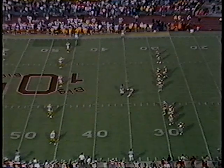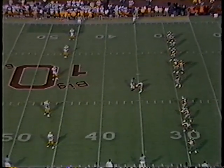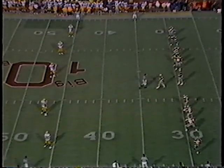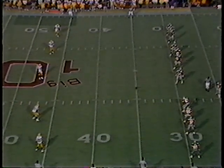Couple young Buckeye rooters holding out to the very end. It has been quite a game. Buckeyes have played the highly ranked LSU Tigers right down to the wire.